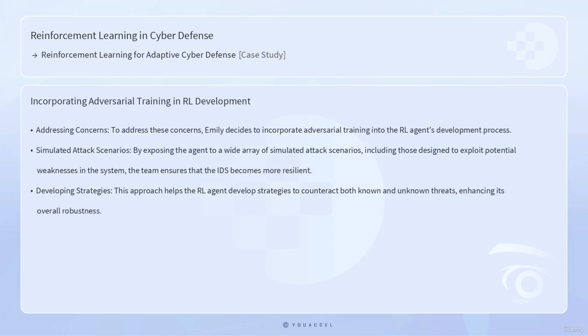To address these concerns, Emily decides to incorporate adversarial training into the RL agent's development process. By exposing the agent to a wide array of simulated attack scenarios, including those designed to exploit potential weaknesses in the system, the team ensures that the IDS becomes more resilient. This approach helps the RL agent develop strategies to counteract both known and unknown threats, enhancing its overall robustness.